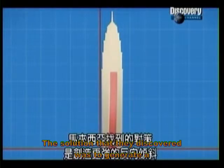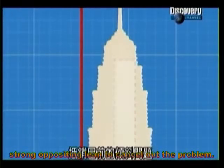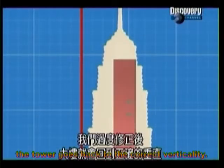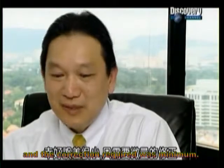The solution that they discovered was to generate a strong opposing lane to cancel out the problem. After they overcorrected the problem, the tower goes back to the correct verticality. Fortunately, the deviation was small, and the correction required was minimum.